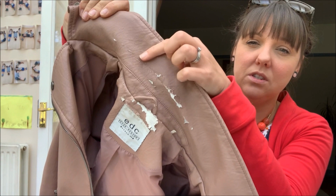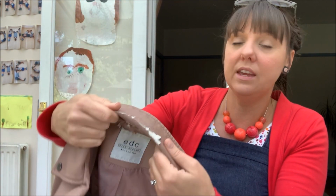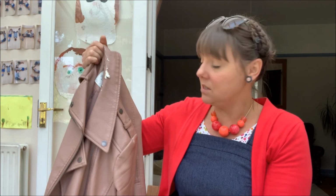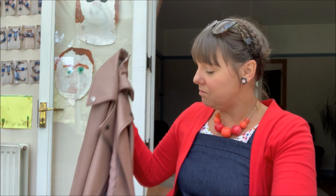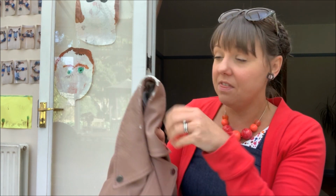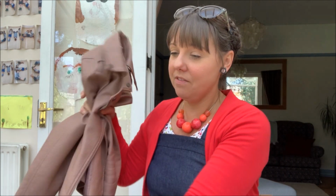Unfortunately, this leather or faux leather or whatever it is is absolutely shocking. It has peeled so badly along the collar, to the point that even when I wear it you can see it on the other side. It's just really bad. So this will probably end up in landfill, because I'm not going to be able to reuse this fabric if it's going to peel like that. It's really sad, because I bought this jacket from the charity shop and it hadn't really been worn all that much, and I've worn it only a handful of times and that has happened. Really shocking. But I just really love that style.